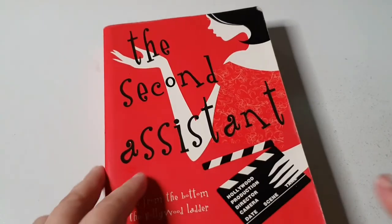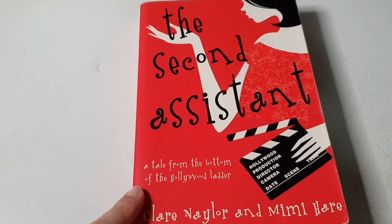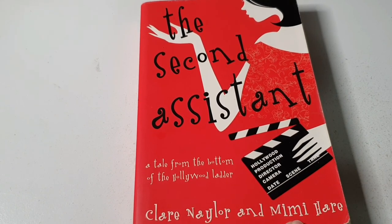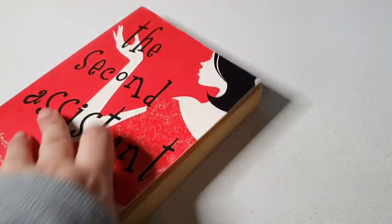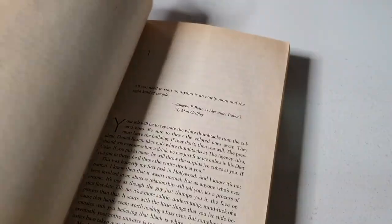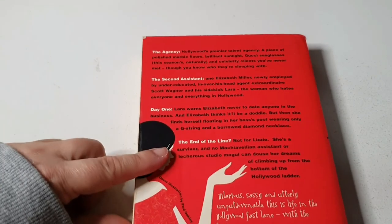And the third one is called The Second Assistant: A Tale from the Bottom of the Hollywood Ladder by Claire Nella and Mimi Hare. I haven't heard of this book. It's a bit oldish, but that's alright. I was just keen to read it.